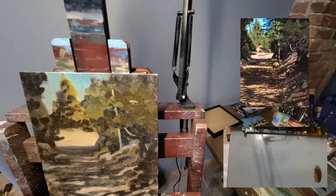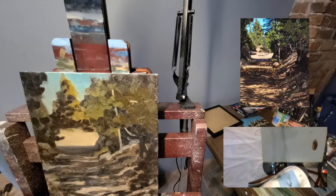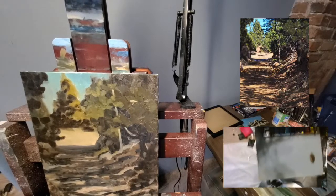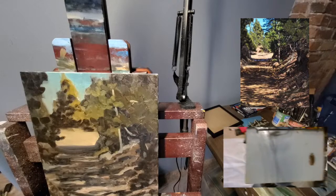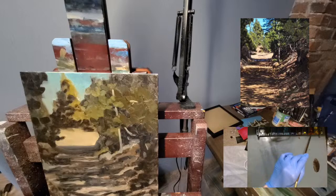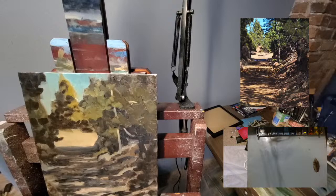This is a cad lemon, so super powerful. Oh, y'all can't really see my palette. I'm going to raise this up a little bit so that you can see more. There you can see my palette bar, even though it's in shadow. So this is the cad yellow, and this is my yellow ochre. And then we have a burnt sienna, raw or burnt umber. Maybe it's burnt sienna. I don't know. I just paint with these colors. I don't really know what they are.